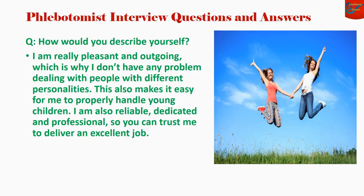How would you describe yourself? I am really pleasant and outgoing, which is why I don't have any problem dealing with people with different personalities. This also makes it easy for me to properly handle young children. I am also reliable, dedicated, and professional, so you can trust me to deliver an excellent job.